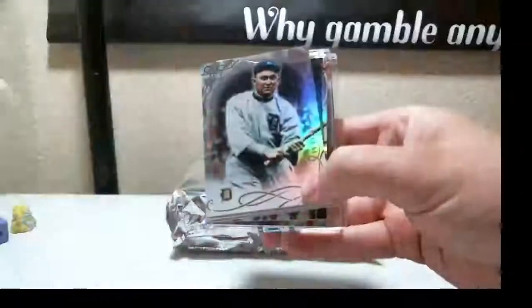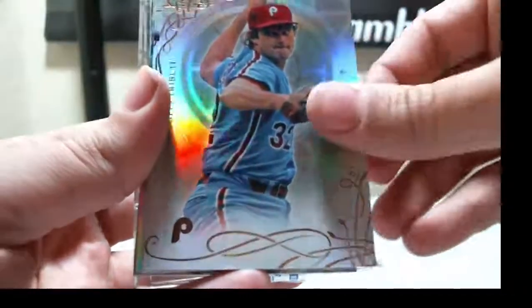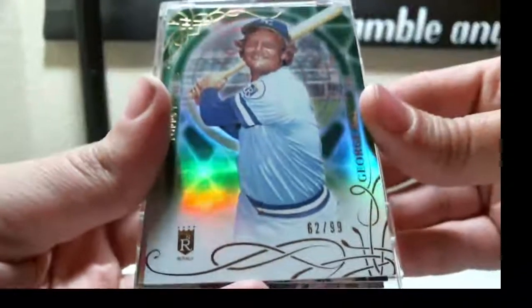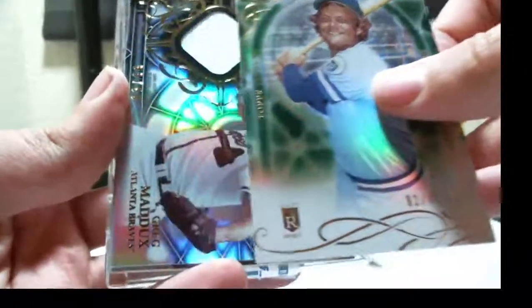All right, nice start with that baseball. That's just nice. $5. Chase Headley. Empty pack. We need like an old school relic, Lou Gehrig, Ty Cobb, Steve Carlton, or a cut auto. Nomar Garciaparra. George Brett, 62/99 for the Kansas City Royals. That is NW Collector out of 50.